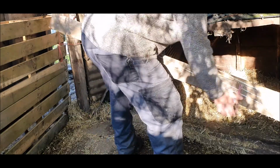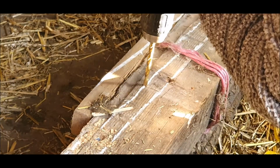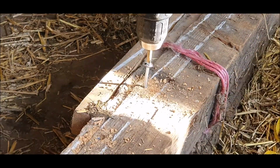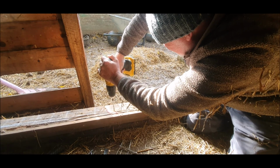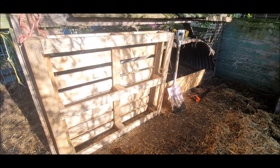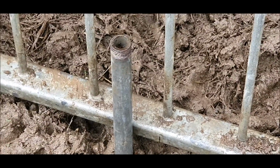Right, fixing the front on the pig ark, take two. Get a big piece of wood and hit it with a big hammer. Drill some holes and stick in some massive screws. Stick in some massive bolts. Put it all back together, cross your fingers, and hope it all turns out good. And to stop the outside fence moving, grab a huge spike and knock it into the mud.